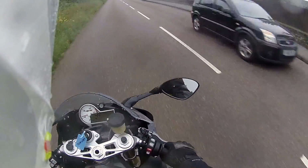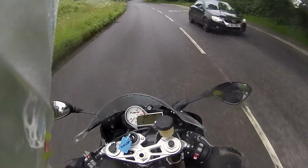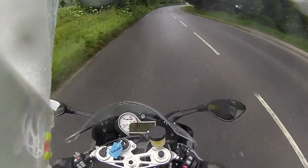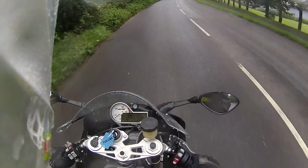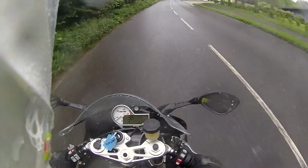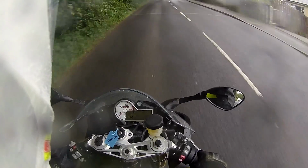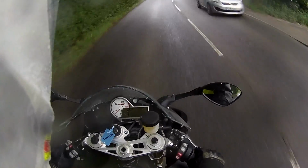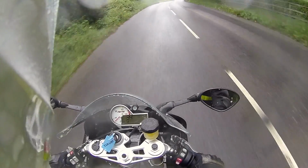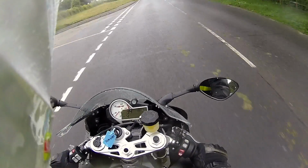You can certainly feel the power though, and certainly what Greg was saying, that this bike lends itself to that quick shifter more than using the clutch. It's so much smoother. Why would you use the clutch if you've got a smooth option? All the dials are in the right place, and to be fair, you're right on top of the dials. Just a flick of the eye and it's all there. You haven't really got to move your head very much at all to see what's going on.